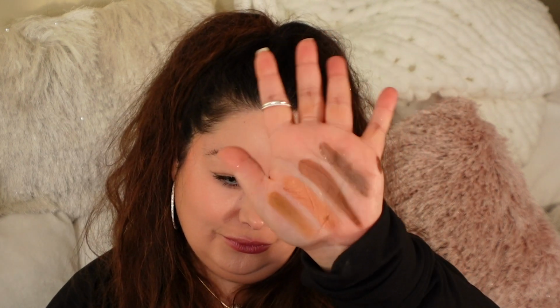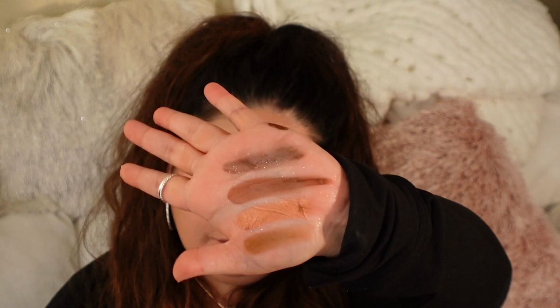Oh, they had to include one matte sparkle, which you guys know how I feel about their matte sparkles. I hate it. But that's all right. So that's the bottom row.